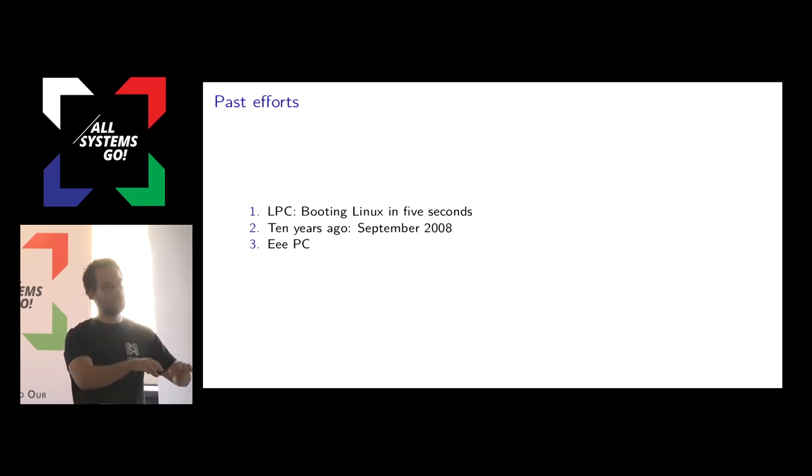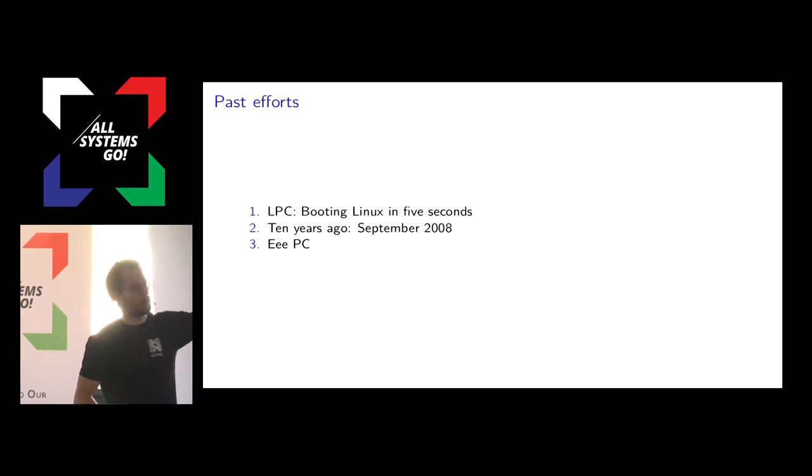Now let's go back to the operating system. There were efforts to boot in less than 5 seconds. This was 10 years ago by Arjen van de Ven and Kok Auke from Intel. And there is an LWN, Linux Weekly News, article. The link is on the slide.